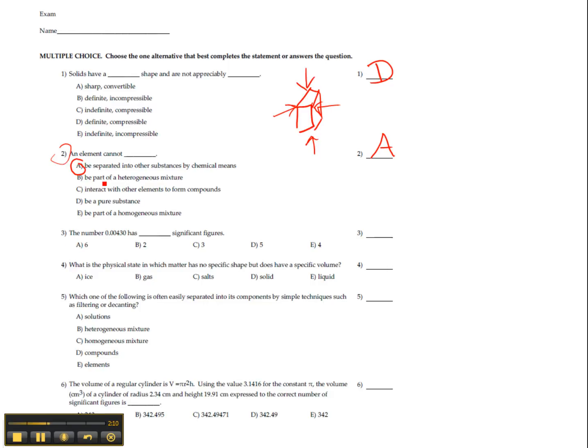Number 3, the number 0.00430 has how many sig figs? We have a decimal, we draw an arrow from left to right till we hit a non-zero, and we count everything after. So it has 3 significant figures. All right, so that was easy.